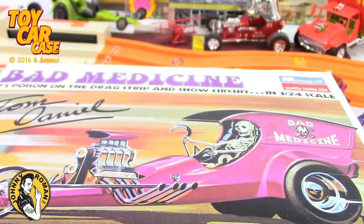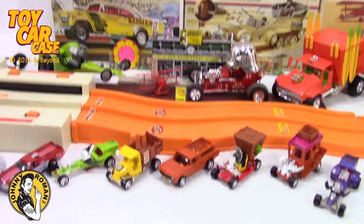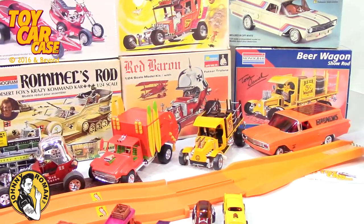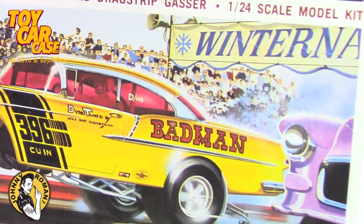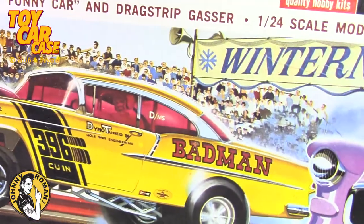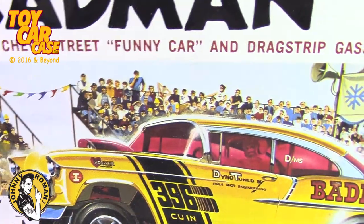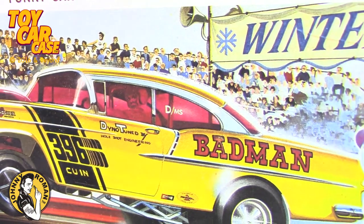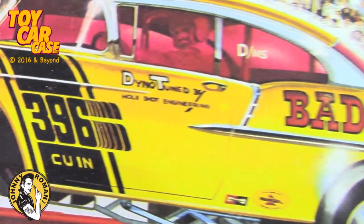We're gonna build all these models someday. I don't know when. This is a bad medicine, and look at all these other ones over here we still gotta go through. Oh boy. Bad medicine. We just saw that one. Here's the bad man. Everything's bad. What about the good medicine? Oh, the good man. Look at that. Tom Daniel, he knew how to just crank it so cool. Look at that STP sticker on the front, these details. I'm sure these are all his friends in there.